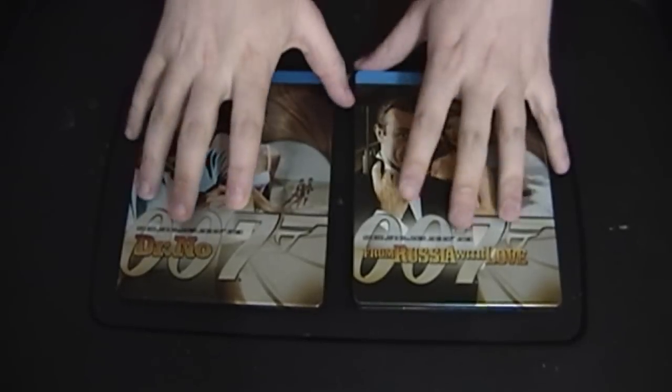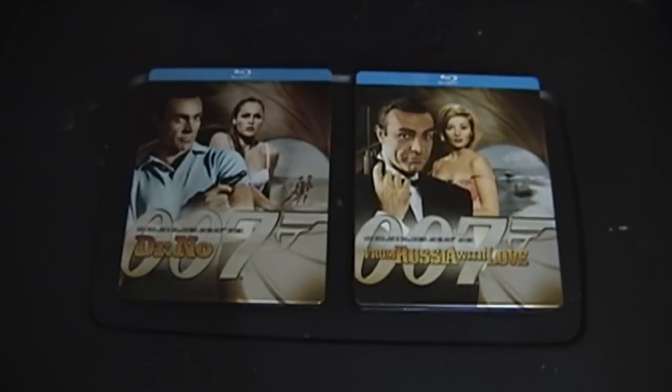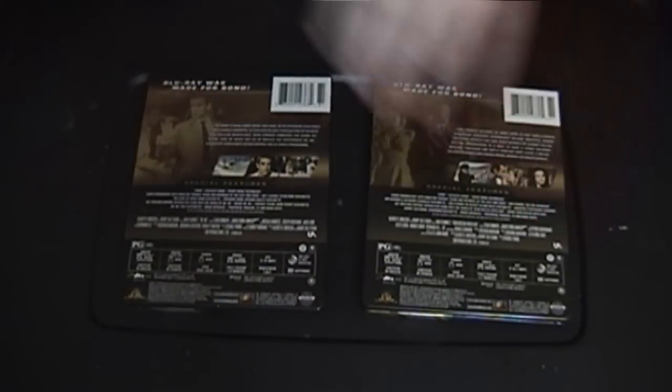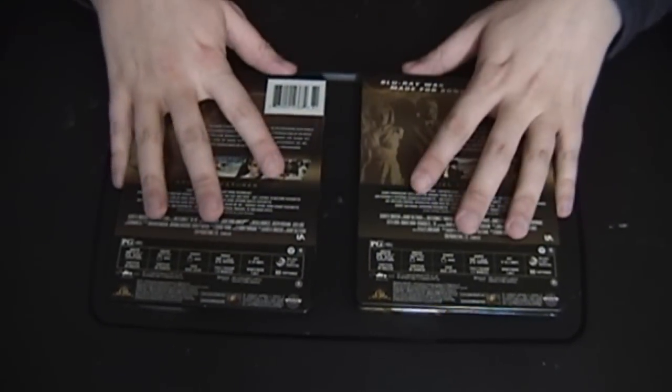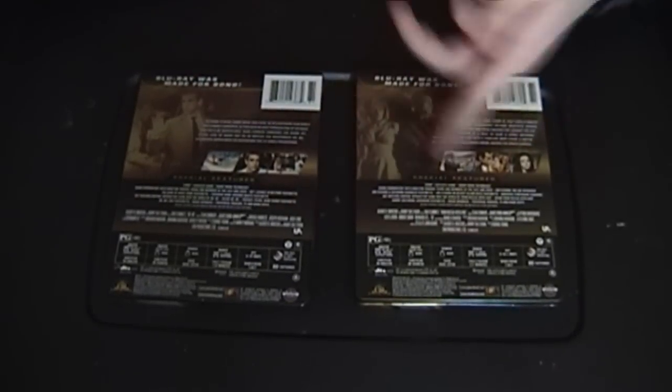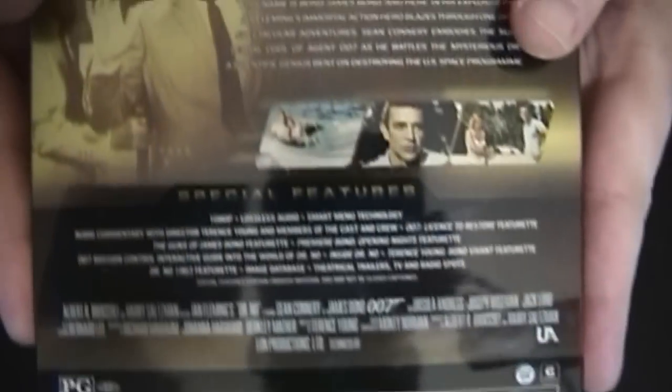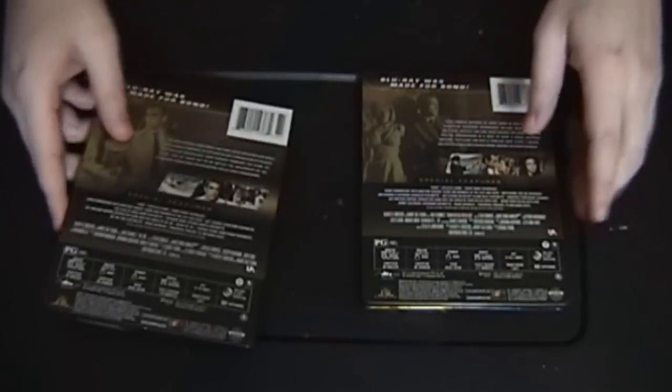Sean Connery. Maybe, is it Sir Sean Connery now? I can't remember if he was knighted or not. I know Roger Moore was, but anyway, I don't think Sean Connery was knighted. Anyway, we got a buttload of extras on here on both of them. You can see, I won't bother focusing on it, but anyway, a huge list of extras.